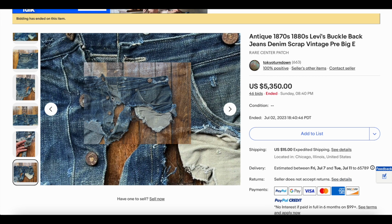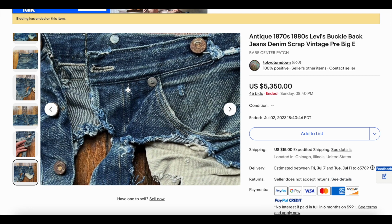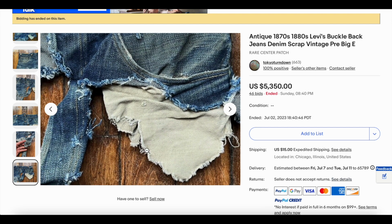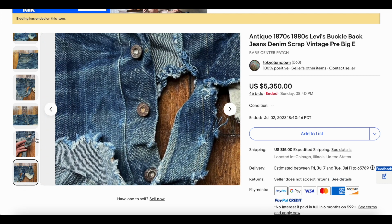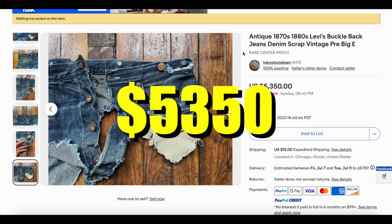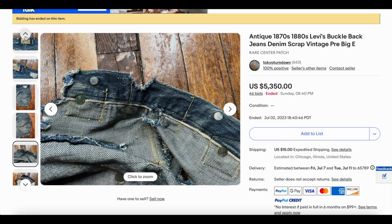Let's get a little bit closer. Look at those buttons with that sort of deep dimple. There are those original early rivets. Absolutely beautiful and incredible Levi's history piece right here. Fantastic. In the end, after 46 bids, this one was finally paid for at $5,350. Congratulations to both buyer and seller.